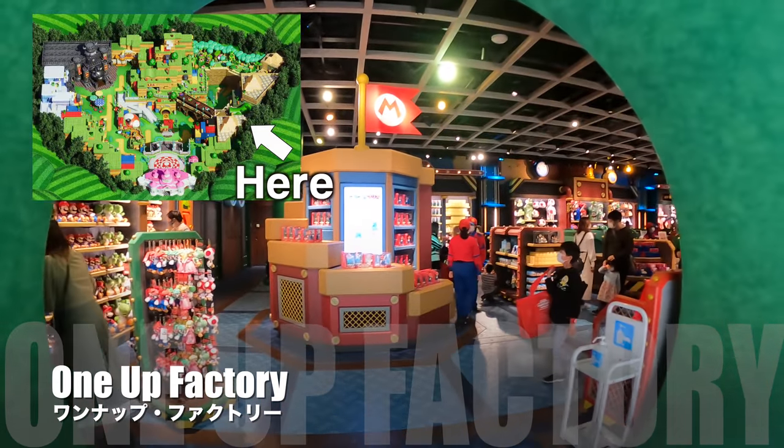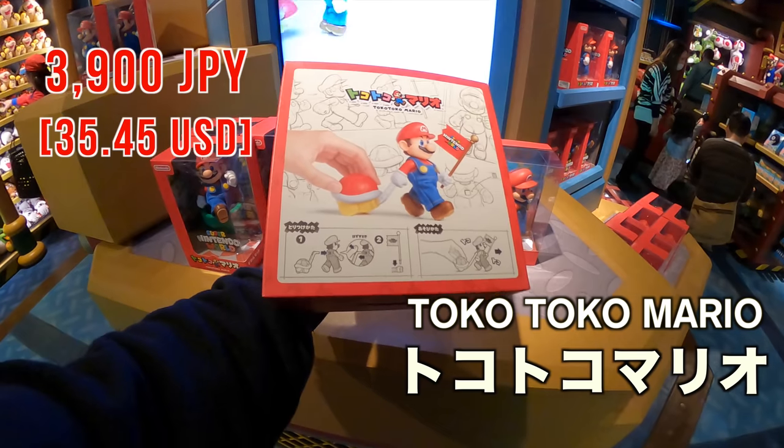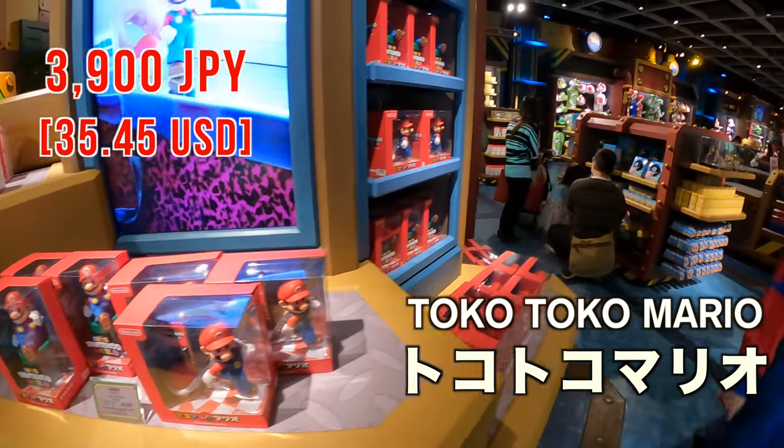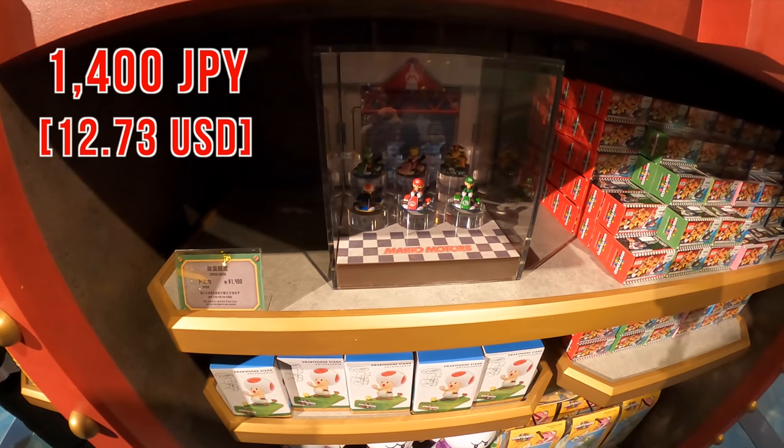This is 1UP Factory. They sell souvenirs and Mario items, so let's check that. This is Toko Toko Mario. Toko Toko is toddling in Japanese. Mario will walk with a red shell. Oh, nice! It's a Mario Kart Tomica. Cool.